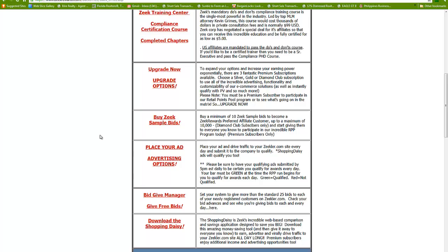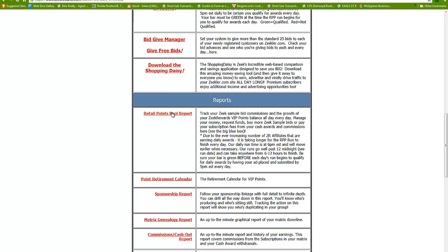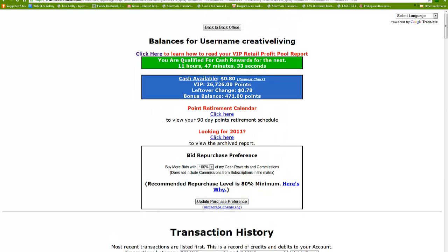Okay, so now that I'm in the back account, the number one and first and foremost thing you want to make sure you do is, when you go into your retail points pool report, that this bar up here is green. As long as this bar is green by 5 o'clock Eastern time, then you're going to be getting paid on your profit sharing for your points that day. So if it did go red later on in the day or in the wee hours of the morning, don't worry about it, as long as this bar is green by 5 p.m. Eastern time. So that's the number one thing you want to make sure you're doing to grow your points.